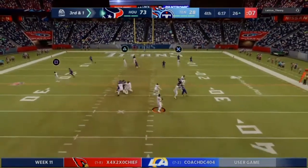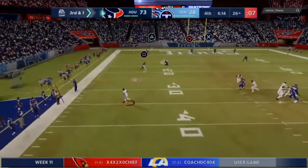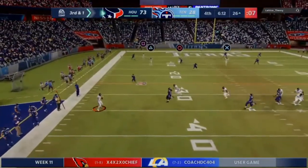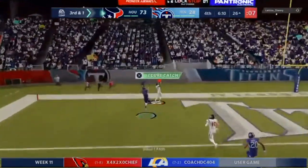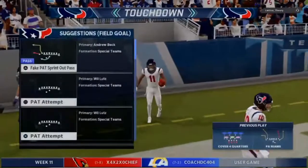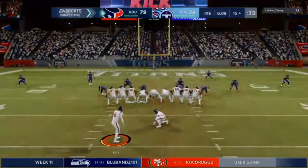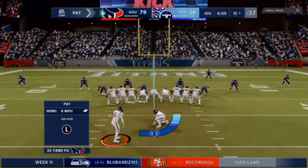They go play action with Jackson. Steps away to his left. He's going to take a shot for the end zone. And got his man. It's caught. Touchdown, Houston. Deontay Harris. Touchdown, Houston. A nice throw there by the second-year quarterback.